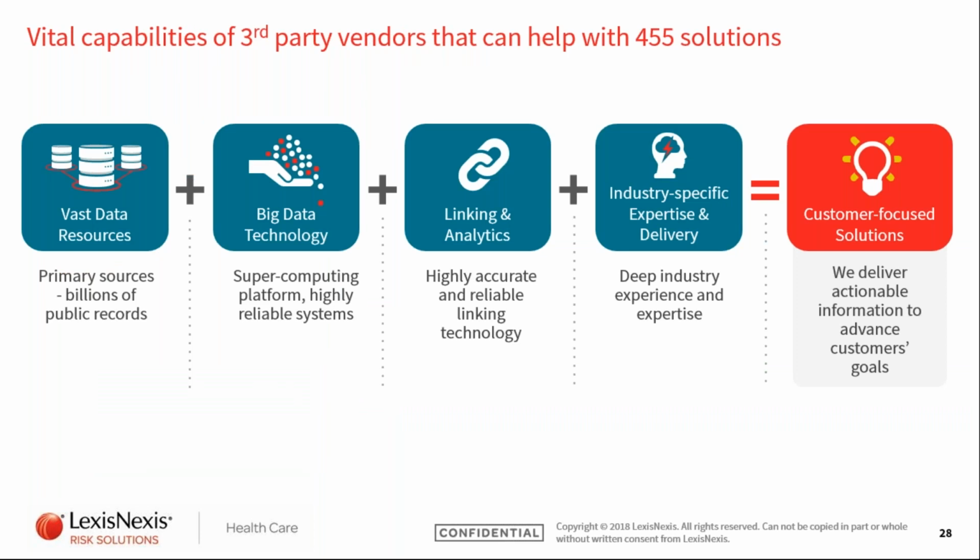So now that we understand the multiple aspects of the 455 requirements, it's worth discussing briefly what PBMs can use to evaluate if a third-party vendor is able to help meet the 455 requirements. First, the company should have access to all of the data sources I previously discussed, including access to the relationships among entities and individuals. They should also have a technology platform that can support these large quantities of data in a highly reliable infrastructure. The system should strive for the highest accuracy when linking data sources together to an individual entity. The company should have expertise in the pharmacy and PBM space to be able to provide a usable solution targeted towards your needs. And finally, they should provide a solution that caters to your specific challenges.